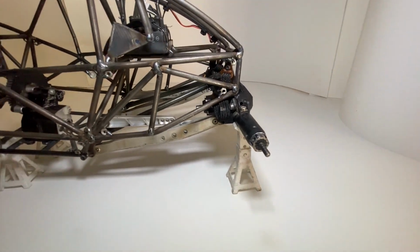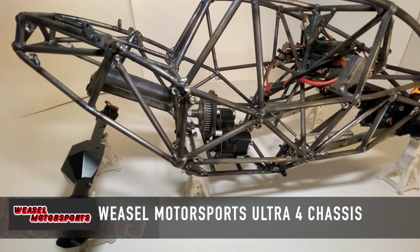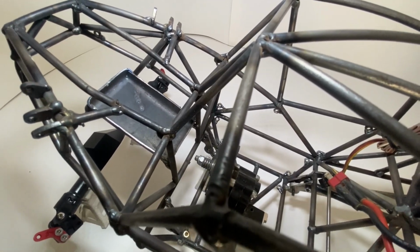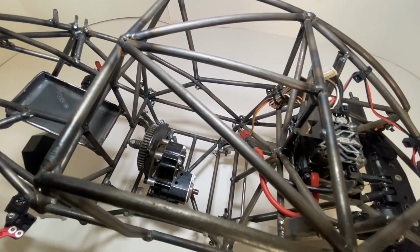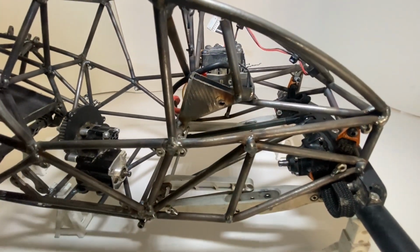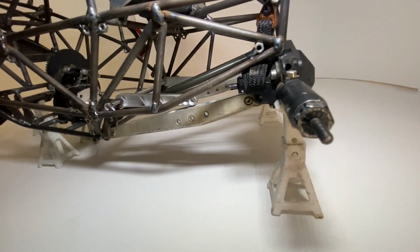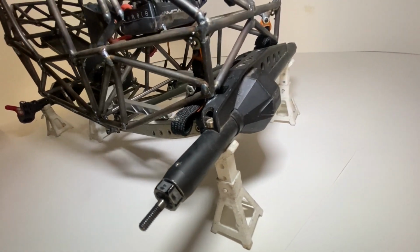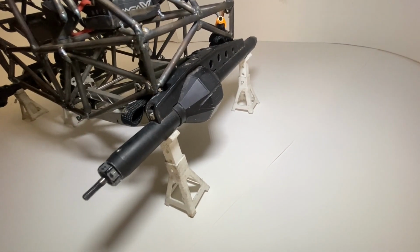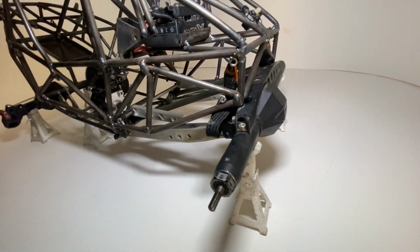All right, and what I'm sure a lot of you guys have been waiting for. This is the reveal of the Weasel Motorsports Ultra 4 chassis. This thing is amazing. I have worked with the best chassis builders on the planet, and this belongs right up there with that title. It is over engineered by far. I think you could probably rest a Mack truck on top of this thing and it wouldn't crumble. Wyatt has done an amazing job with designing this thing to be rugged. It's a little heavy, but we made some changes to how we build RC rock bouncers, so I think that it will hold up.